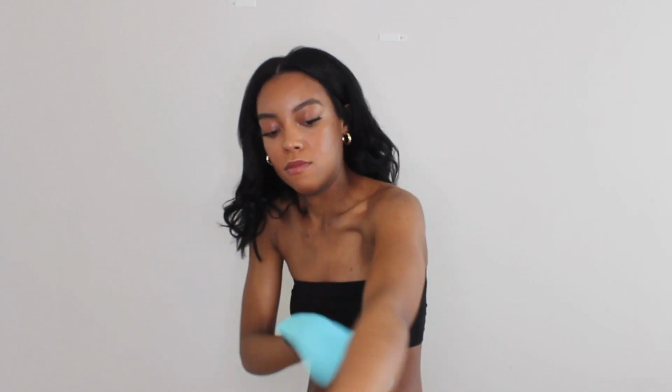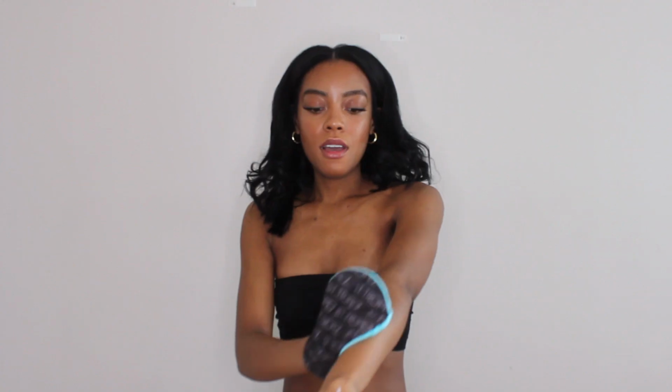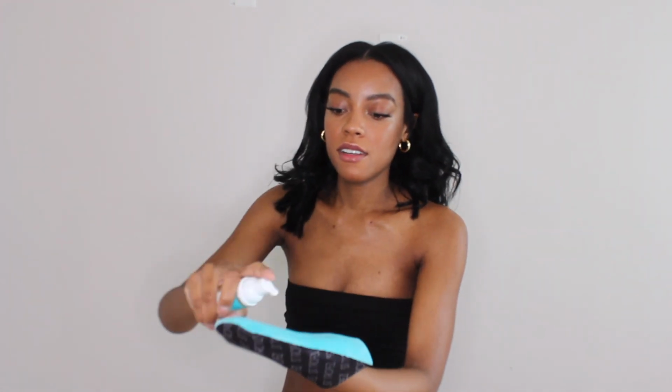Oh, it smells really good. Okay, there's a little bit of that nasty self-tanner smell that I'm starting to smell now. I'm gonna do one more layer just to see. You know, this is an experiment, so we're going all the way. By the way, I showered beforehand and I moisturized my body, so hopefully that doesn't have like some sort of negative effect.